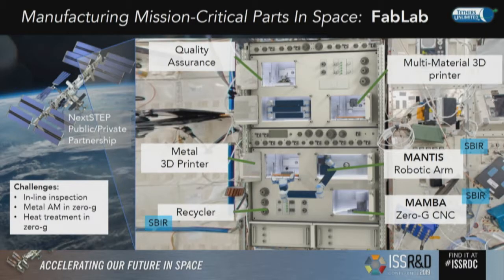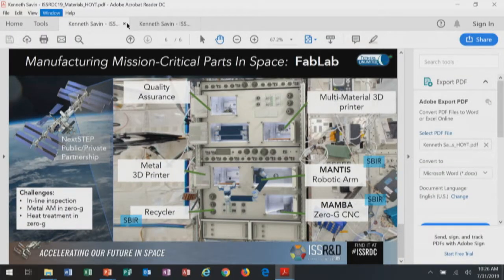And then the last project I'd like to talk about is a public-private partnership between NASA's In-Space Manufacturing Program and 3 small businesses, and we're very fortunate to be one of them, to create what's called the Fab Lab. And the objective there is to create capability for precision manufacturing of mission-critical parts. And that system will integrate metal 3D printers, hopefully metal milling systems, inline inspection capabilities, and robotics, so that we can have a fully remote capability for manufacturing metallic parts that astronauts need to maintain their space systems and do their missions.